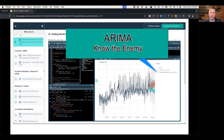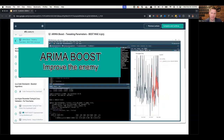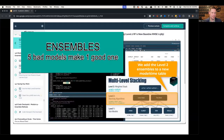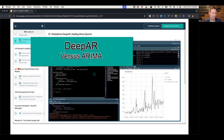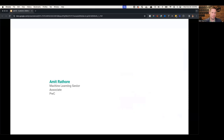You're going to learn how to use different algorithms like ARIMA. You're going to learn XGBoost, how to beat ARIMA. ARIMA Boost, how to combine XGBoost and ARIMA into one model. You're going to learn how to do hyperparameter tuning to stabilize your model, ensembles, much more advanced, and then deep AR, the deep learning side of things, and combining deep learning and machine learning.